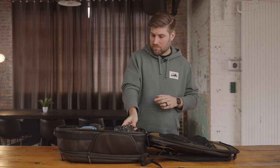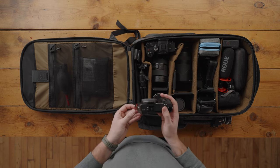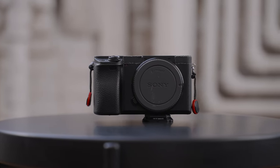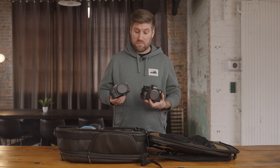Also, I'm bringing with me the Sony A6400 for a lot of the same reasons really, but mainly so I can compare it to the A7 IV. So there may or may not be a video comparing these two guys coming soon.